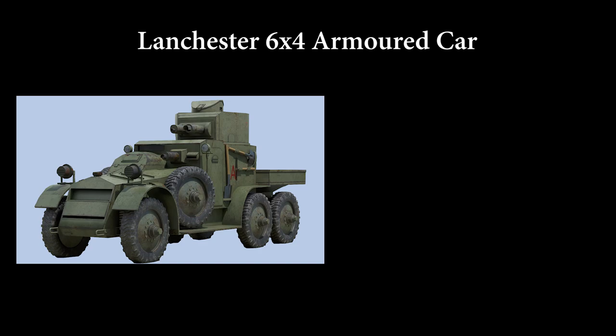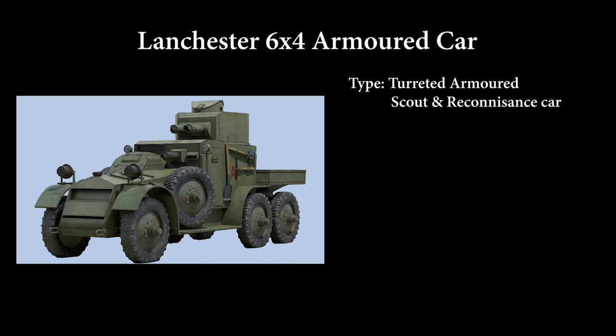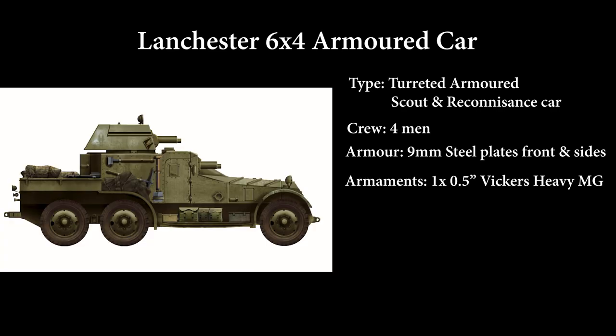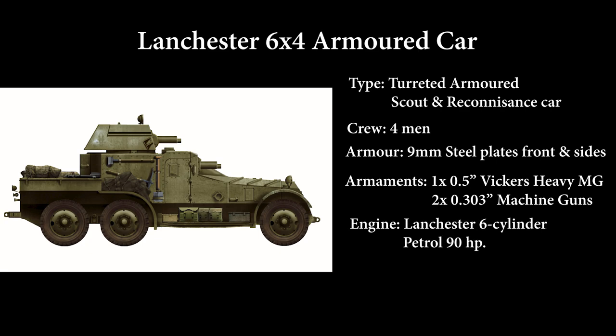Lanchester 6x4 armored car. Type: turreted armored car for reconnaissance and scout missions. Crew: 4 men. Armor: 9mm steel plates on sides and front. Armament: 1 0.5-inch Vickers heavy machine gun and 2 0.303-inch Vickers machine guns. Powered by Lanchester 6-cylinder petrol engine, 90 HP. Weight: 7 tons. Maximum speed: 72 km per hour.